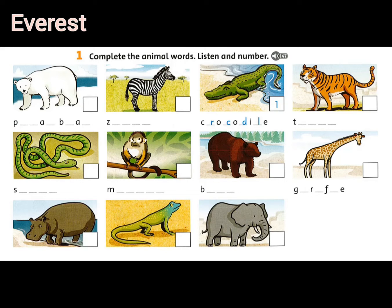Can you see the number one? This is an example. Now you listen and write numbers. What would you like to see, Nick? Oh, I'd like to see the snakes. Oh, I don't like snakes. Why not? They're ugly.